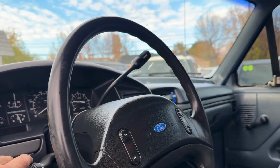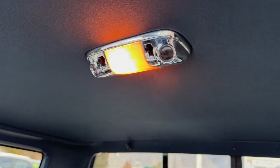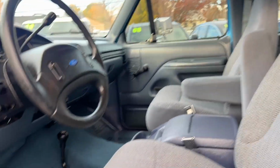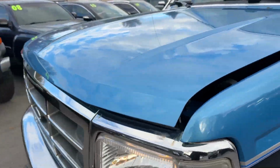Windshield wipers work terrific. Headliner's in awesome shape. Got the old school chrome dome light there on the roof. Sliding rear window. Come take a peek under the hood here in just a sec.